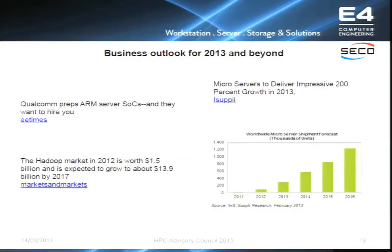Okay, what about the business, which I think will be really interesting for us, but for everybody. The microserver market is growing. It is growing by 200% in 2013 from what they expect. And the worldwide number of microservers sold in the future will rise impressively. I think this kind of solution based on modules that can be easily replaced and with a very high ratio between performance and power consumption is really one of the possible future architectures.